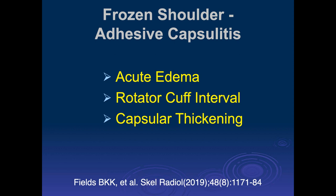So we will continue where we left off before. We're just starting to talk a little bit about frozen shoulder. You've already seen a number of these cases so far this year, but let's go over it in a little bit more detail.